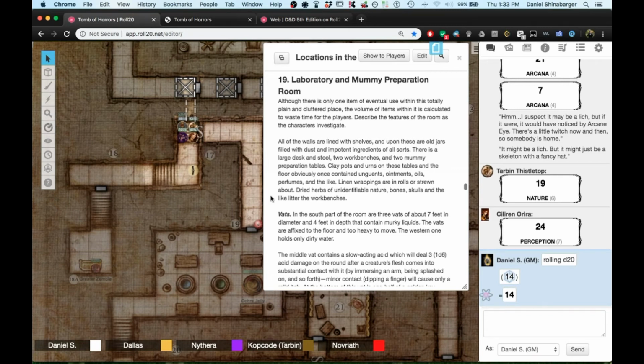Having the bat fly down, doing echolocation. Sure. There seems to be a decent sized room on the other side of that door. Alright, not seeing anything. I can't even see the thing on the other side of this door.